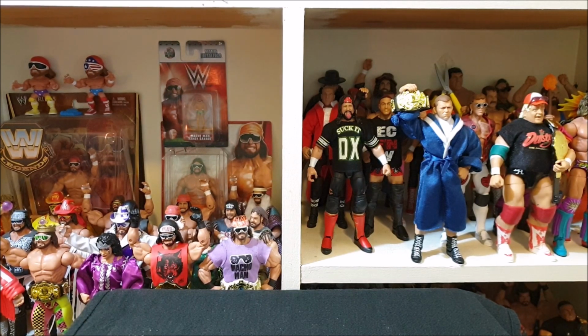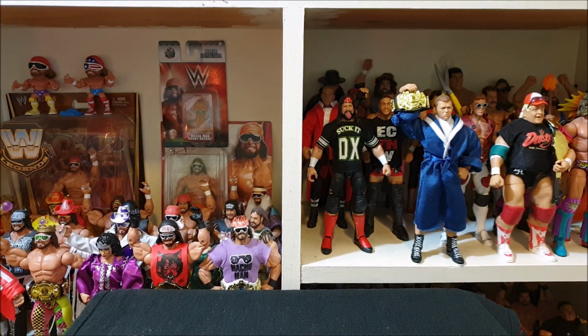This was one of which that was mentioned on my top 20 list, but which one is it? Well, it is a holy grail, a holy trinity. It is the creme de la creme. It is one of everyone's most wanted WWE action figures of all time. And I'm not going to waste any more time. I'm going to show it to you here.